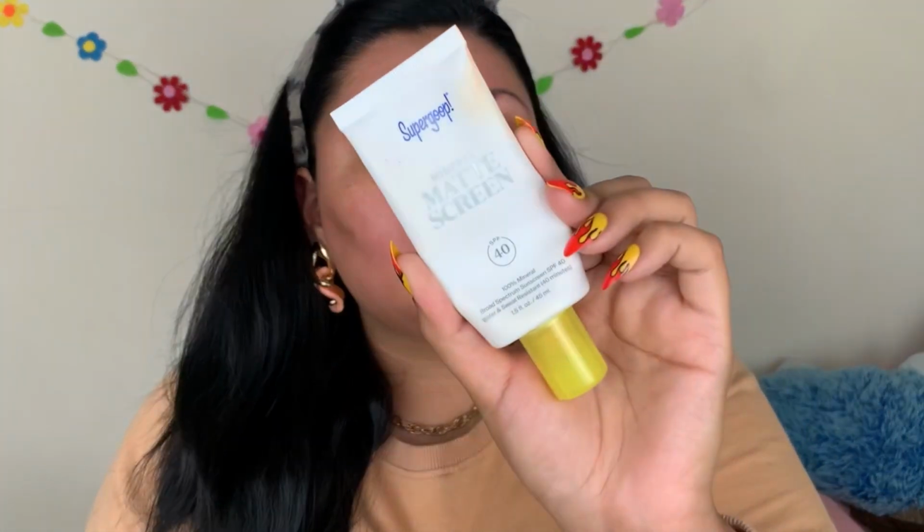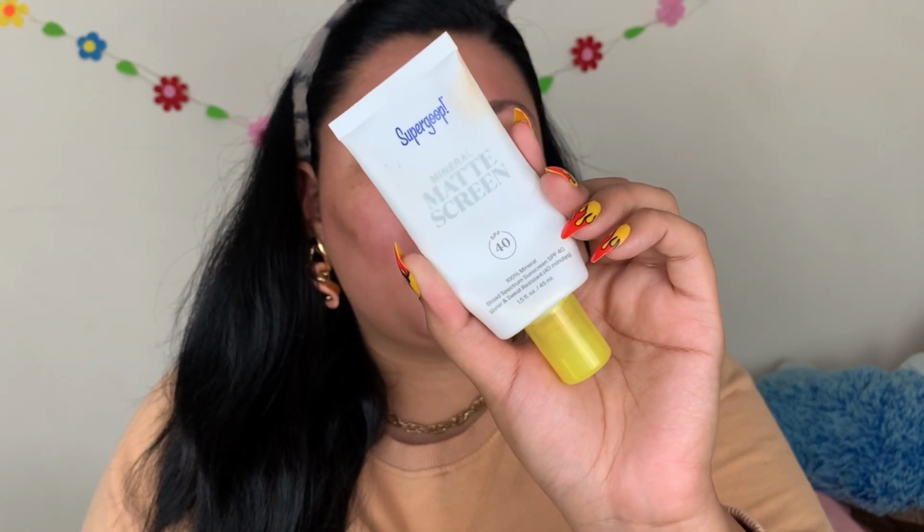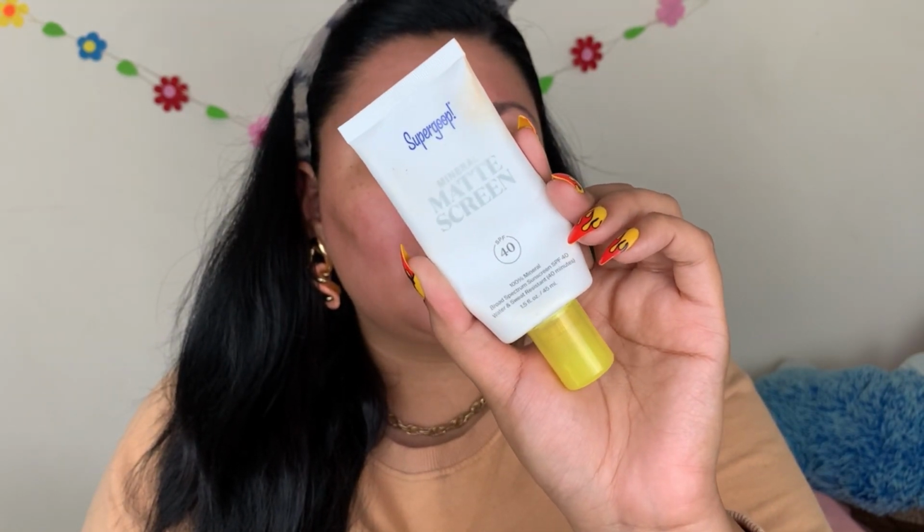So before we go into foundation and primer, we definitely need the sunscreen. It's always important just to have that kind of barrier of sunscreen, whether you work inside or outside. It's just really important for me and a lot of people. So don't forget to throw on your sunscreen. The one that I use is a Super Goop Mineral Matte Screen. And this one also works as a primer in a way to mattify the skin before I go in with my other face primers.